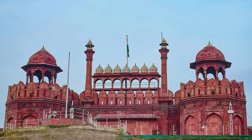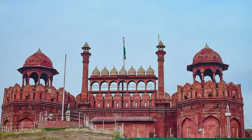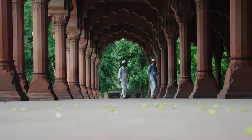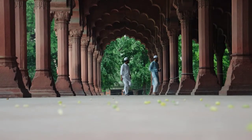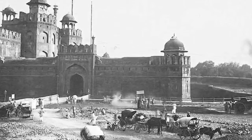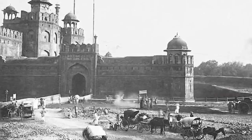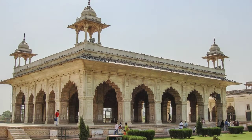to Yangon in 1858. Every year on the Independence Day of India, the 15th of August, the Prime Minister hoists the Indian tricolour flag at the main gate of the fort and delivers a nationally broadcast speech from its ramparts. It was designated a UNESCO World Heritage Site in 2007 as part of the Red Fort complex.